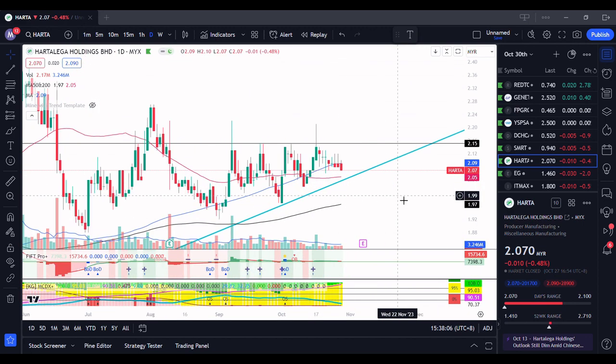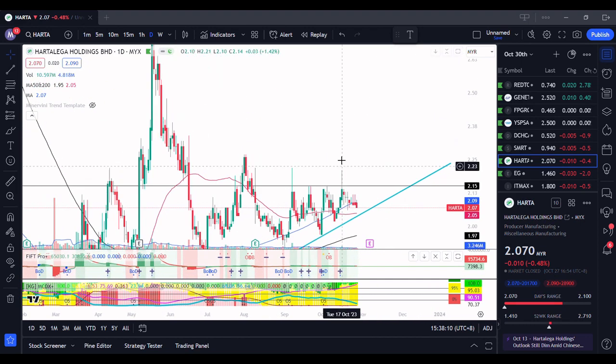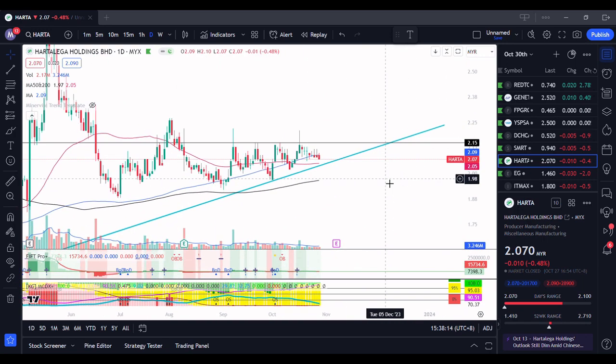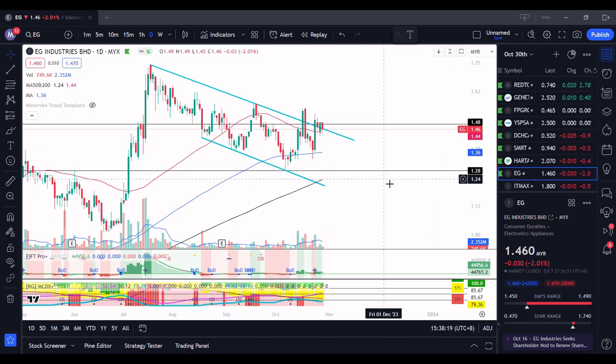But among all the gloves, I still like Harta lah. Okay, I believe that if gloves do have another rally, most likely Harta will be the leader lah. Okay, maybe only. Okay, this is just what I think will happen, but it may not lah.